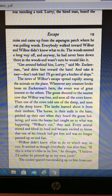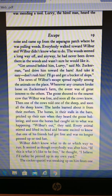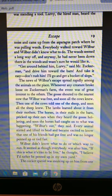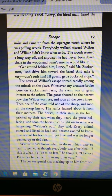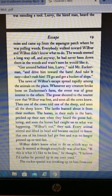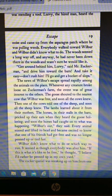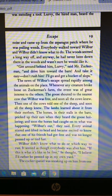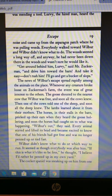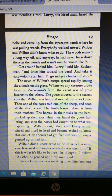The news of Wilbur's escape spread rapidly among the animals on the place. Whenever any creature broke loose on Zuckerman's farm, the event was of great interest to the others. The goose shouted to the nearest cow that Wilbur was free, and soon all the cows knew. Then one of the cows told one of the sheep, and soon all the sheep knew. The lambs learned about it from their mothers. The horses in their stalls in the barn pricked up their ears when they heard the goose hollering, and soon the horses had caught on to what was happening. "Wilbur's out," they said. Every animal stirred and lifted its head and became excited to know that one of his friends had got free and was no longer penned up or tied fast.